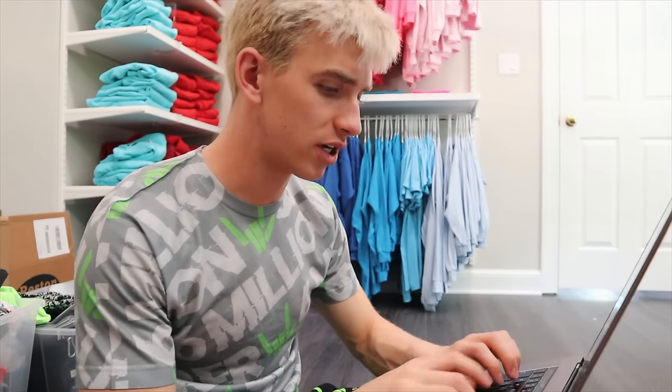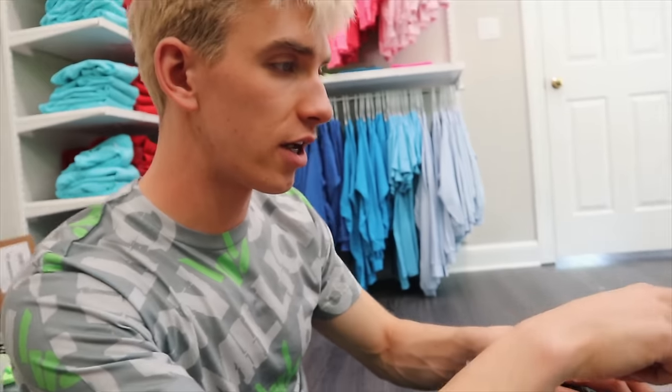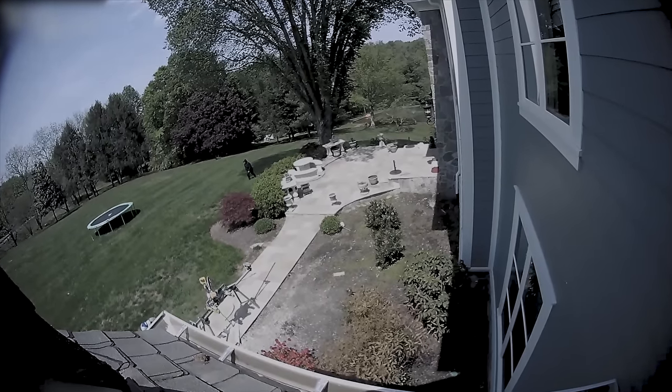Back up the hill. Hold on, I gotta change camera angles. Changing to, which one should I change to, Grace? Give me a camera angle. Front right, front right. Bingo. Front right, check it out. Look, they're walking right there. I see them. Where are they going?